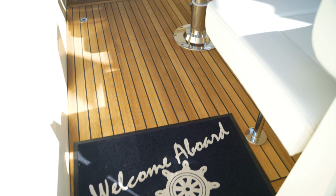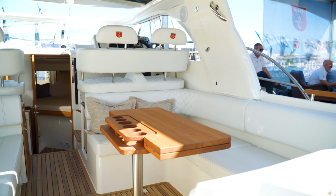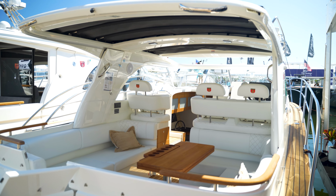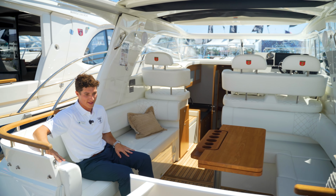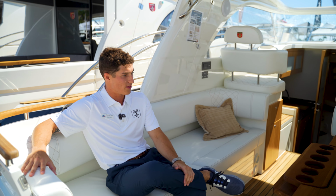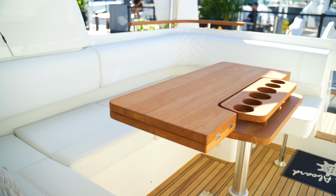As you come aboard this beautiful 31-foot family cruiser, the first thing that I notice is the spaciousness. Beautiful wide open seating, very wide space to have dinner, lunch with your family. The quality of the seating is fantastic, and sitting here, you have an angle in on every conversation, plenty of seating to go around.